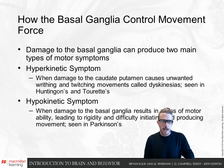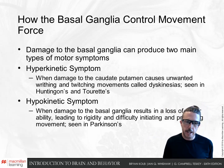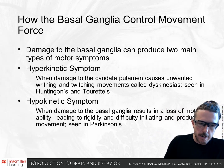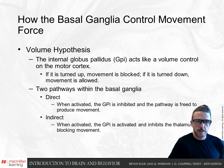When you get damage to your basal ganglia, you can get two major types of syndromes. You can get hyperkinetic symptoms, that is, you move too much, and you can get hypokinetic symptoms, where you move too little. This is a clue about the function of the basal ganglia. If you get damage to the caudate and putamen, you can have unwanted movements and twitching. These are seen in things like Huntington's and also in Tourette syndrome. When you get damage to the basal ganglia in a different area due to degradation of dopaminergic input, you can get a decrease in motor ability, leading to rigidity and difficulty initiating and producing movements, like in Parkinson's disease.